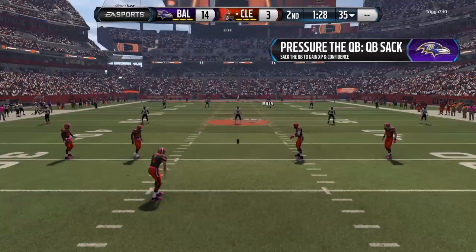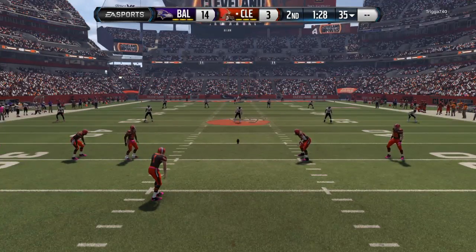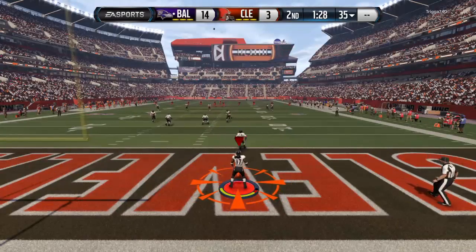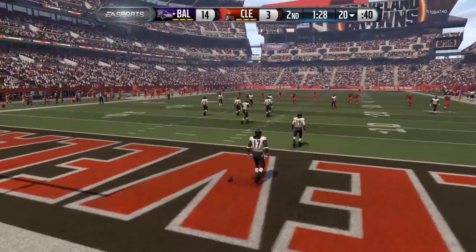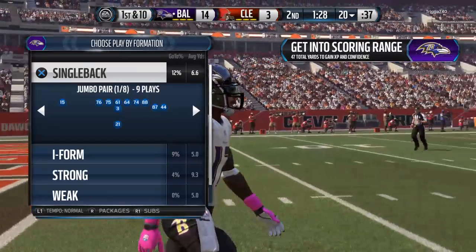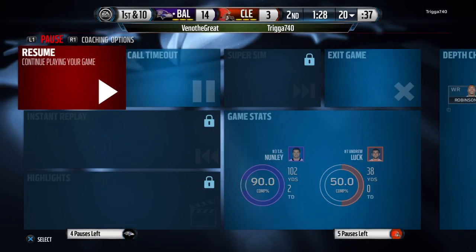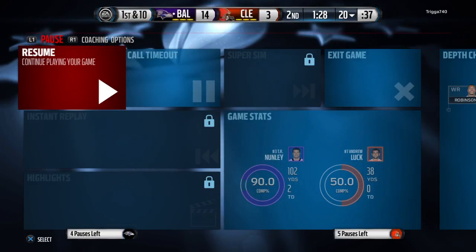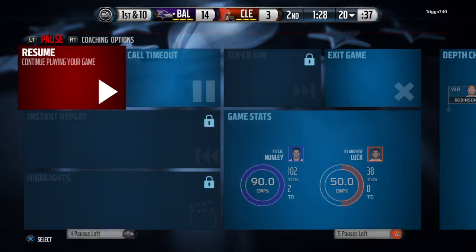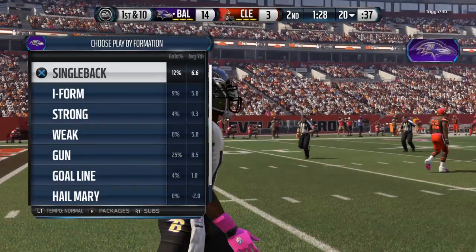The Ravens return team is ready. And this will be a fair catch. It'll be a touchback. The Ravens really have this offense cranking. They've scored on their last 2 series.